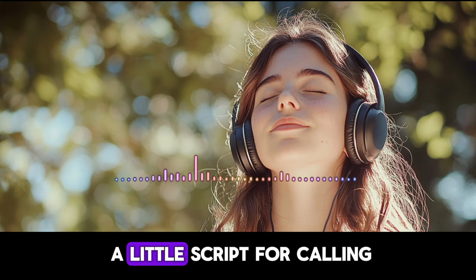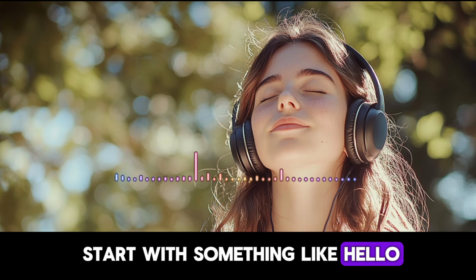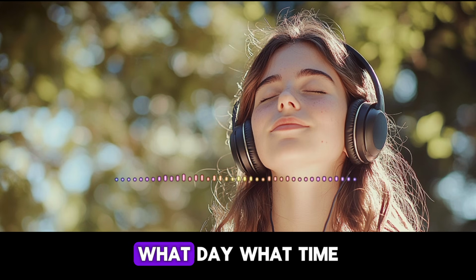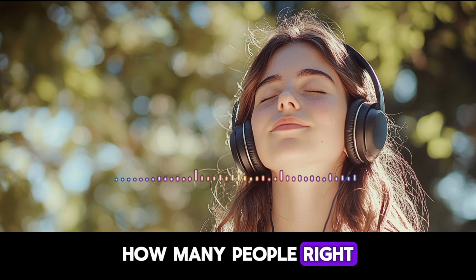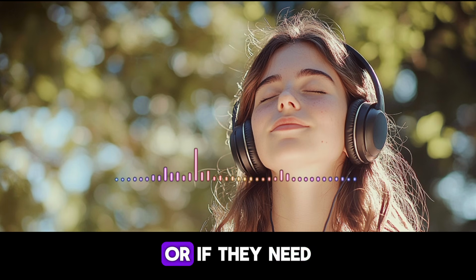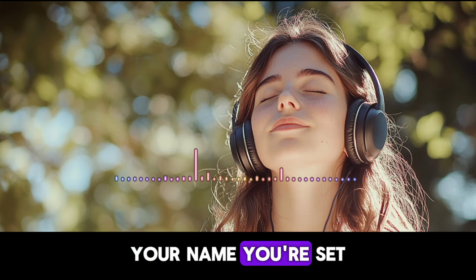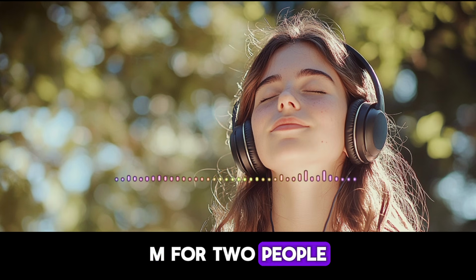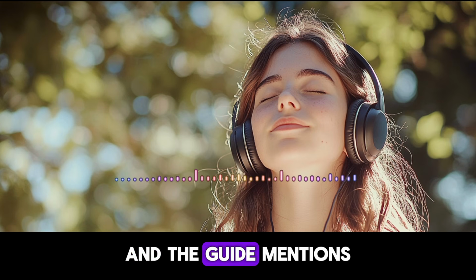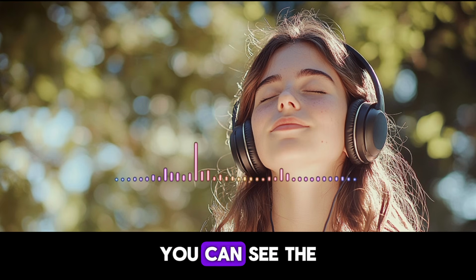And the guide has a little script for calling, which is super helpful. Yeah, it walks you through. You'd start with something like, hello, I'd like to make a reservation, please. Simple enough. Then they'll ask the key info: what day, what time, how many people. Right. And they'll need your name, usually a phone number too. For confirmation or if they need to reach you. Exactly. And they'll confirm back, like, okay, your name, you're set for Saturday at 7 p.m. for 2 people. See you then. Nice. Being clear up front helps. Definitely. And the guide mentions online systems too, which are everywhere now. Often much easier. You can see the available times.